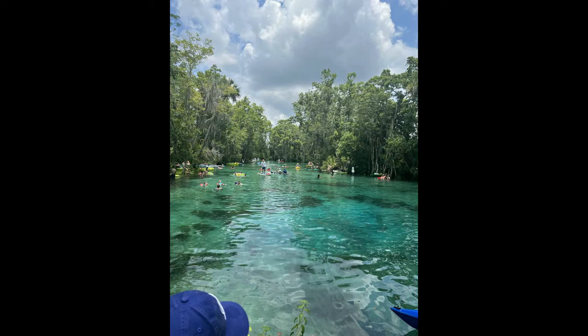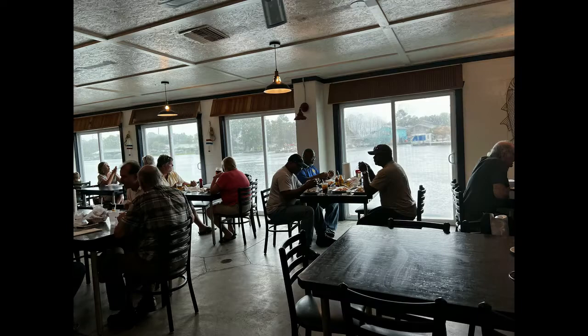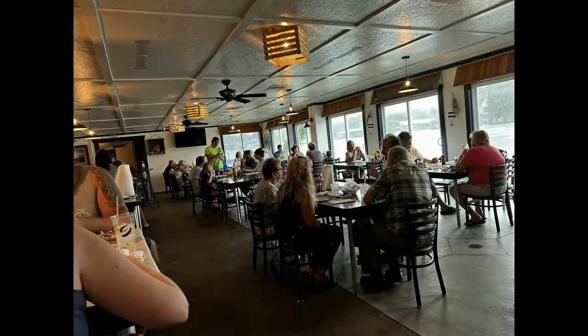Another great seafood place, a place to eat at the marina where you would rent your kayaks to go to Three Sisters, is the Crab Plant. And that's what you're looking at here. It's a good restaurant.